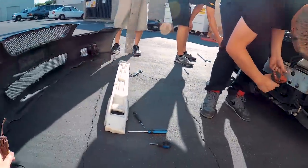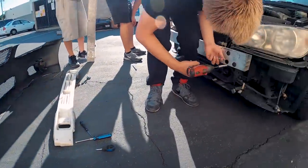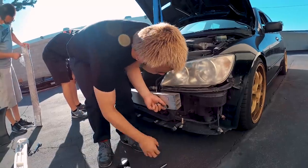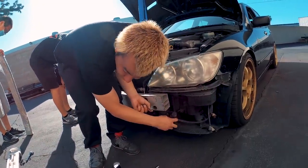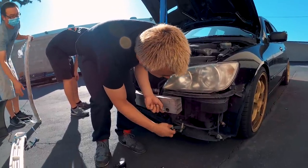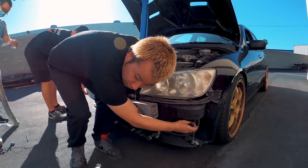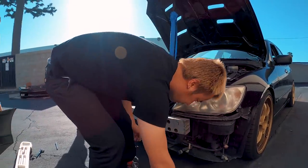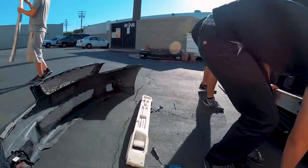Plug the same? No, plug different. It's different? Yeah. For the fog lights. That one's smaller plug. This one too. Oh wow, they're all different. Yeah. Oh, this one. Is it? Oh yeah, it is the same then. Sick. So what happens when you buy OEM Toyota stuff.